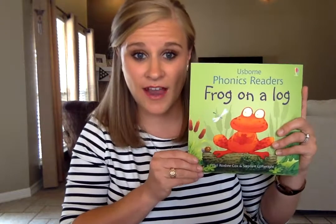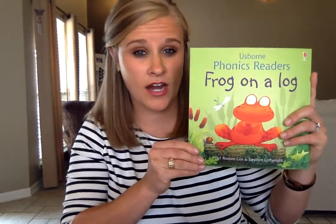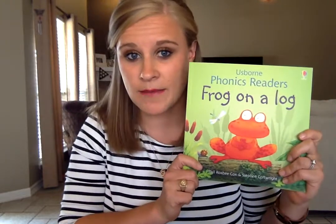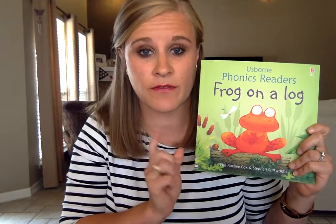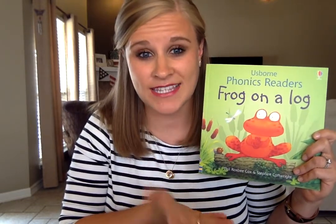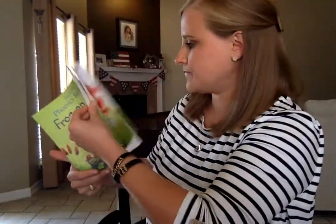Some other books I wanted to share are our phonics books. I cannot recommend these enough. We have so many in our series, but these paperback books are $6.99, which is a great deal. What I recommend is one of our combined volumes. We have 3 phonics book combined volumes. My favorite is Ted and Friends because it comes with a CD, and so those are great for new readers.